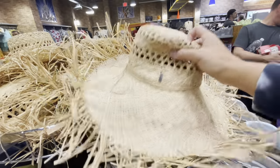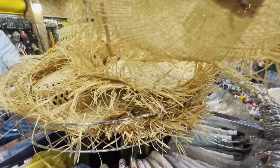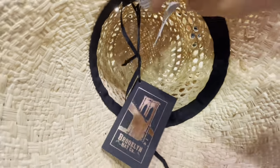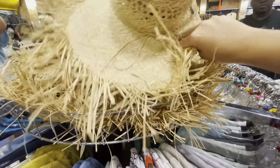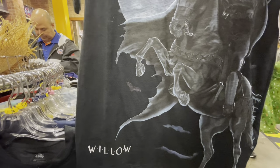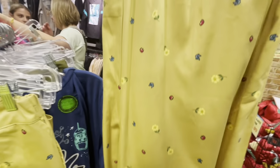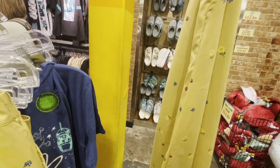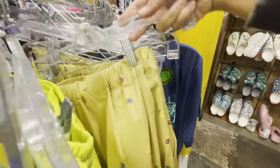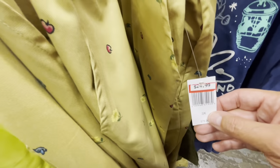We're here over at International and found this Brooklyn Hat Company straw hat. And this is $29.99. Found a shirt from Willow. And this one is $14.99. I believe these are women's dress pants. Look at the style. Never seen that before. These are like dress pants. How much are these? $24.99 for these.